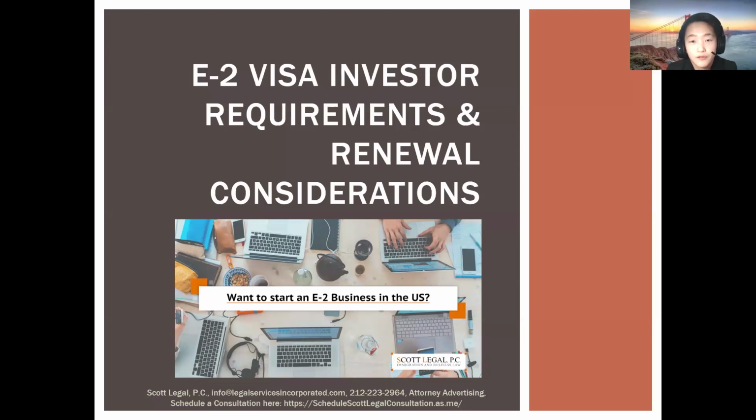Now, Scott Legal is a full-service immigration law firm, but we do particularly focus on E-2 visas. We have processed hundreds of E-2 visas, and we process many E-2 visas that are considered higher risk, which usually means with lower investment amounts. We have processed E-2 visas at consulates around the world, but our primary two consulates are Toronto and London.